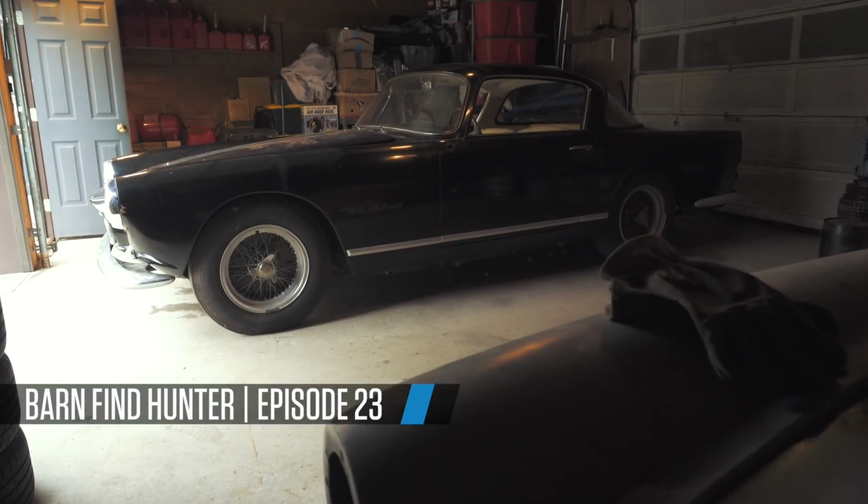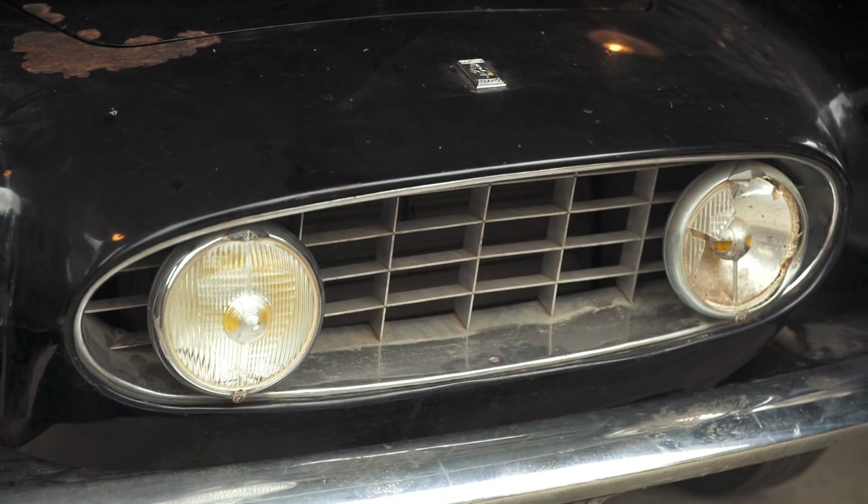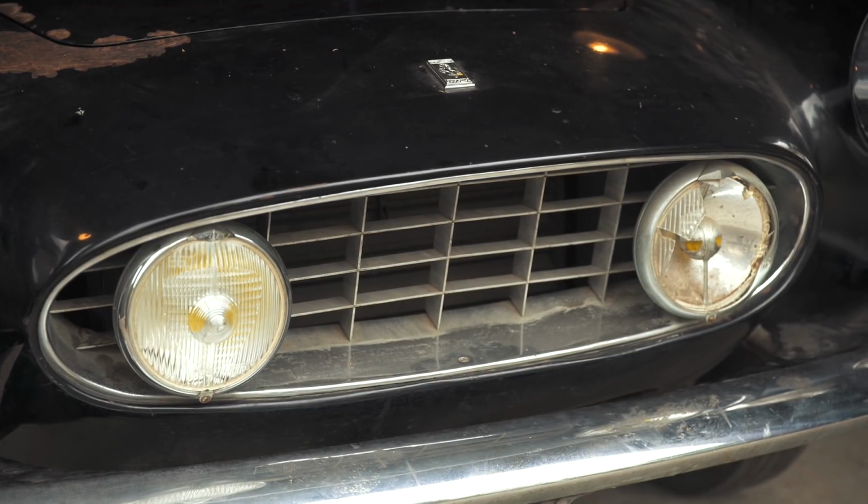If you remember a few episodes back, we found a Ferrari 250 Ellena that had not been washed since 1970, sitting in a garage, nice patina on it. It was in really good condition, except it had a broken fog light because the owner, when he was a kid, mistakenly drove his truck into the fog light and broke it.